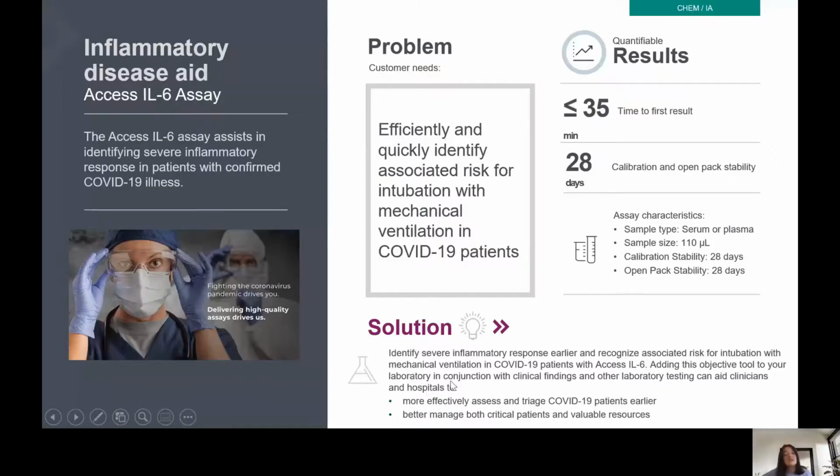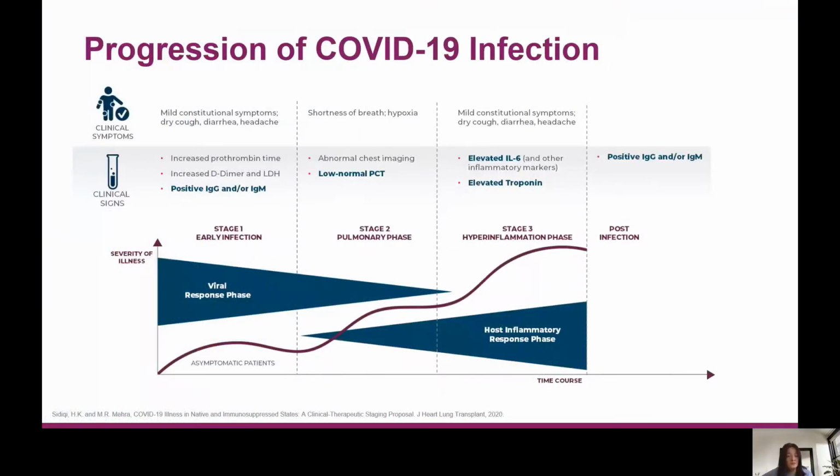And the solution is really that it allows for identification of severe inflammatory response earlier, and it recognizes associated risk for intubation and mechanical ventilation of COVID-19 patients who access IL-6. This allows for more effective assessment and triaging of COVID-19 patients at an earlier time point and can help to better manage both critical patients and valuable resources.